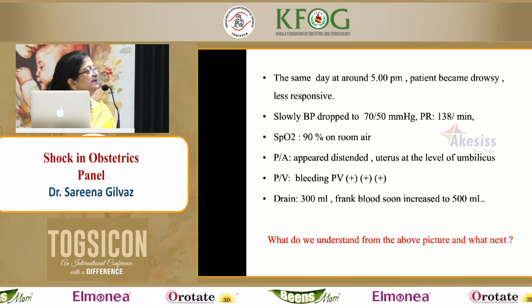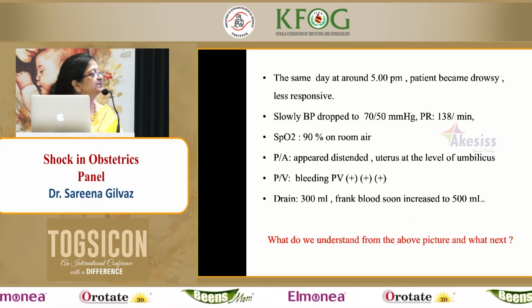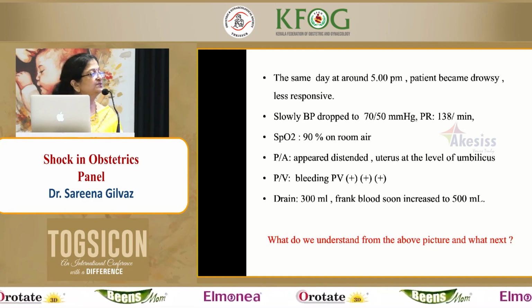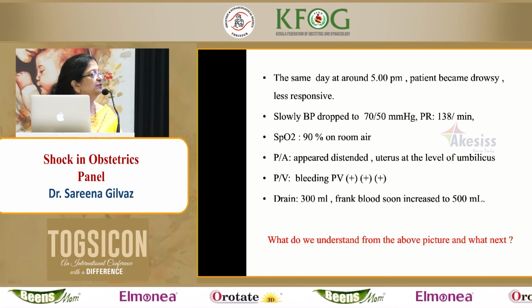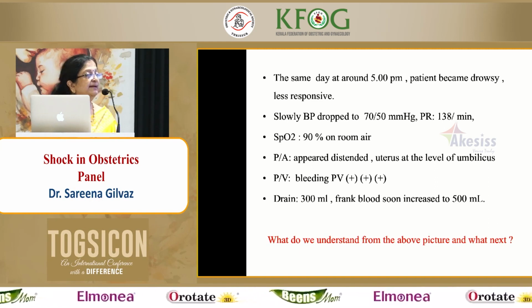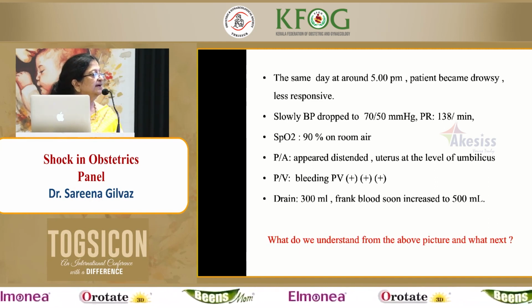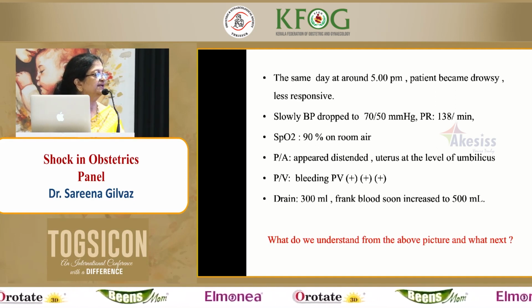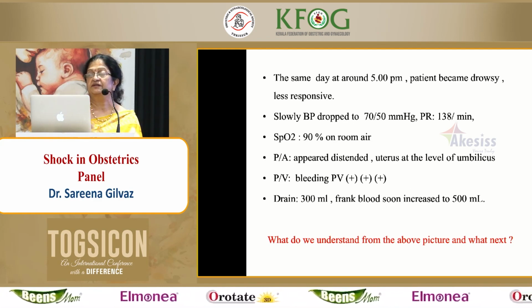But the same day around 5 p.m., suddenly she became drowsy, less responsive. Slowly we found that the BP had dropped. Her pulse rate was 138 on the monitor. Her SpO2 was about 90 on room air, and the abdomen appeared distended. The uterus was at the level of the umbilicus, and there was very profuse bleeding. When I looked, the drain was 300 ml. There was frank blood, and soon it had increased to 500 ml.